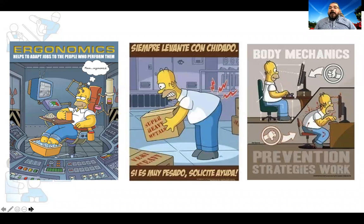I'm using these Homer Simpson images to represent what ergonomics is and what it's not. For example, we want to adapt the environment to the worker, but not so much that the worker is not doing their work. We want to define the best positions of the body so you can perform any activity, such as lifting a load or a box.